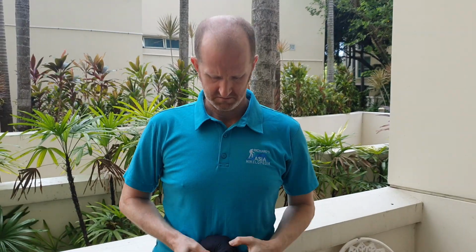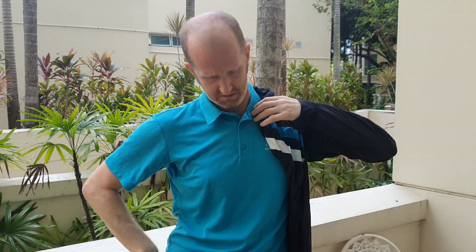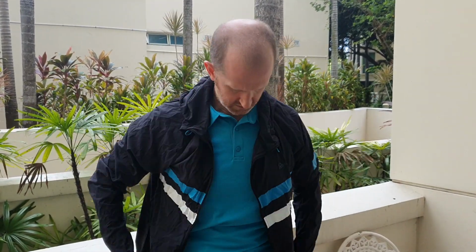Now this may sound silly, but another piece of equipment that will come in handy when hiking in the tropics is a jacket. A thin wind cheater is sometimes necessary, as when climbing higher peaks it can get a little chilly near the top, especially if you've been sweating beforehand.